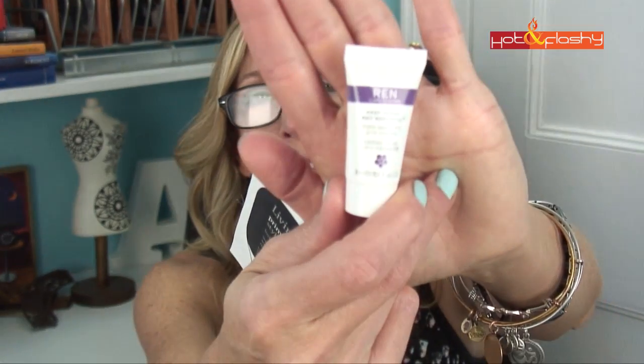So that is pretty much what I got. There are a few samples in the Sephora bag. I noticed Ulta didn't give me any free samples this time. I was kind of bummed. I like it when they give samples. Oh, I've had this one before. It's the Ren Resveratrol Firm and Lift Eye Cream. So I got a sample of that in the Sephora bag, and I got Living Proof Prime Style Extender in the Sephora bag as well. So that is my little haul.